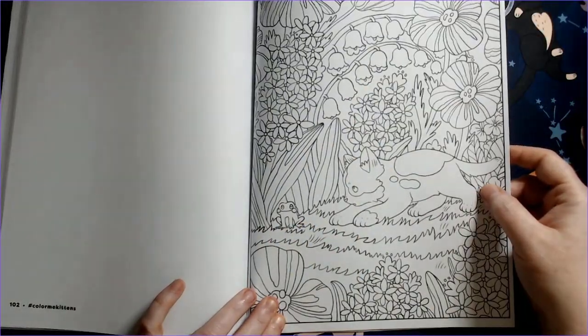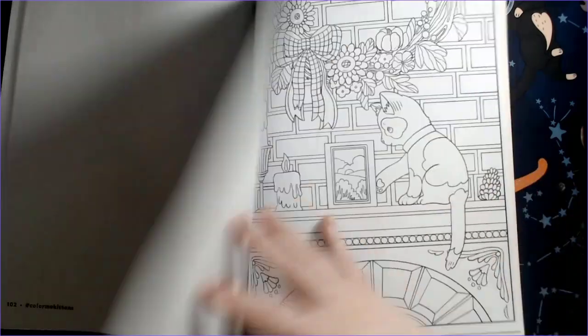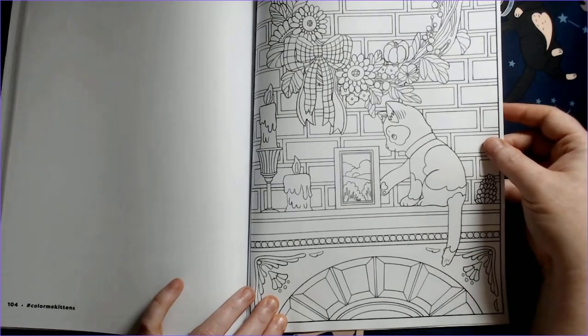Oh, he seems awful unsure about that frog. That's an appropriate approach to something you're not sure about. And that is living with cats right there.